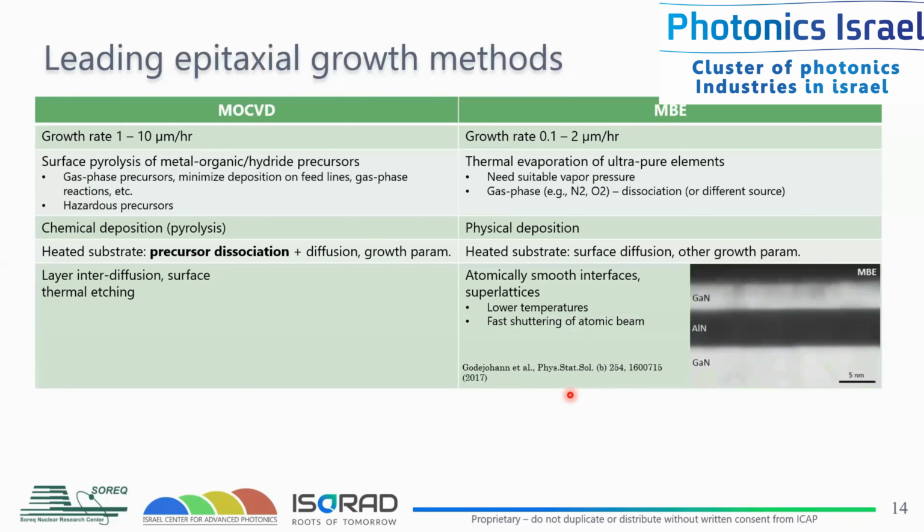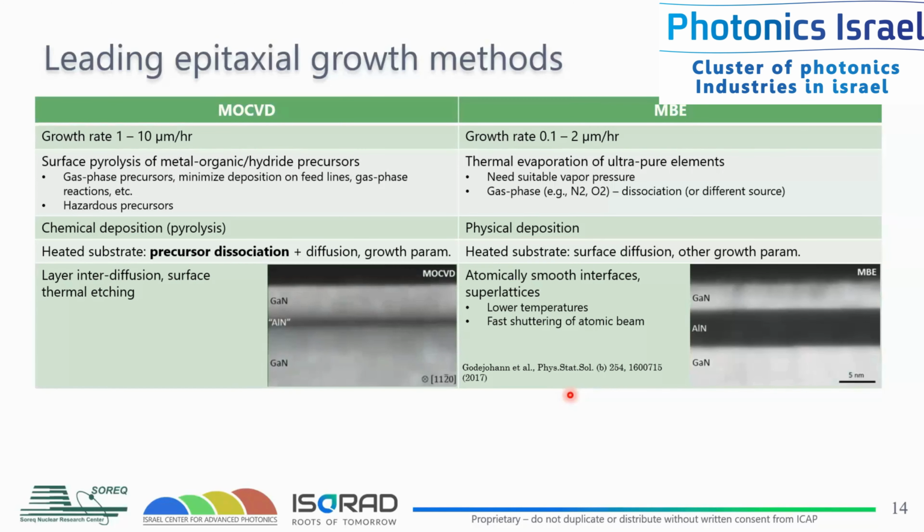And there is, from this paper from 2017, an example of aluminium nitride sandwiched between gallium nitride, and you can see the interfaces. The same structure grown by MOCVD is very diffused, which is sometimes a problem.